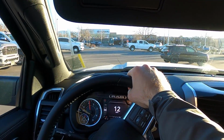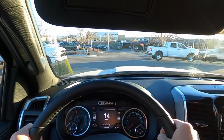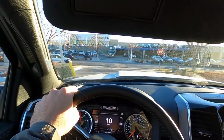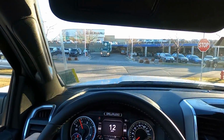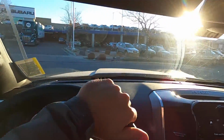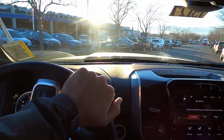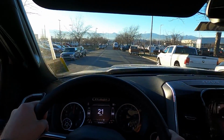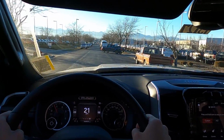So we are setting off here in the 2021 Ram 2500 Laramie, and this has pretty much been a carryover from last year. They made some changes with the half tons, but obviously with the heavy duties, a lot of the stuff is just pretty much a carryover. It's still a really good truck. It's just there's not a whole lot of changes with the truck itself.